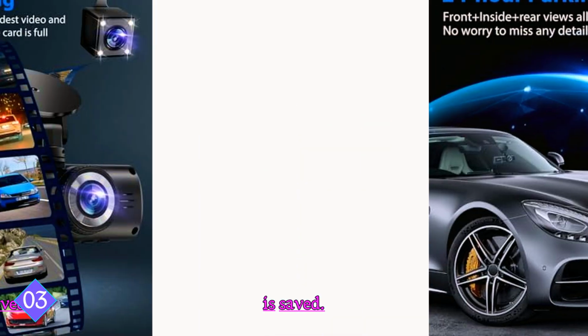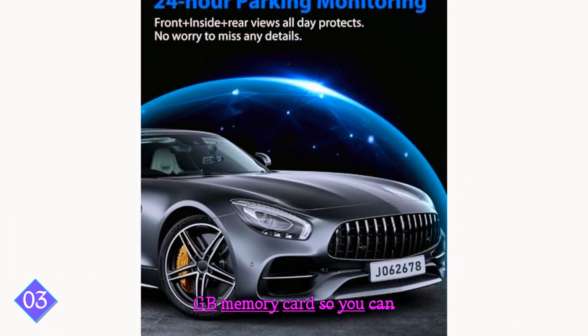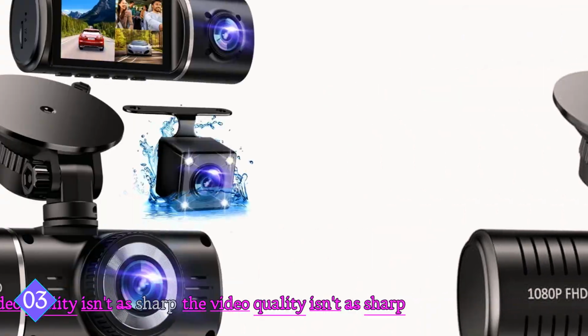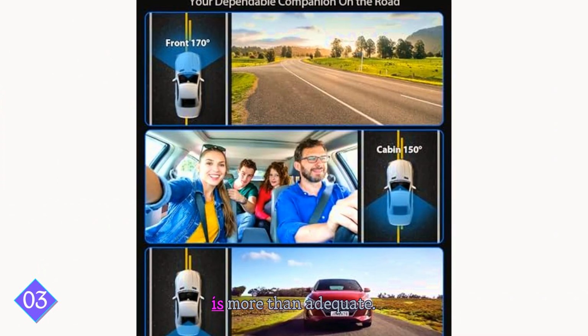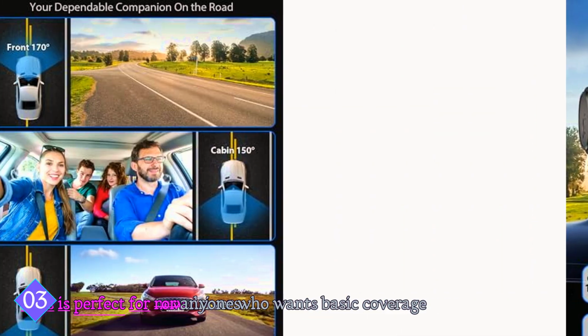The built-in G-sensor automatically locks footage during collisions, ensuring that critical evidence is saved. Plus, it comes with a 32 GB memory card, so you can start using it right away. Now, some users have mentioned that the video quality isn't as sharp as higher-end models. Here's the thing though, for everyday driving and basic security, the quality is more than adequate.